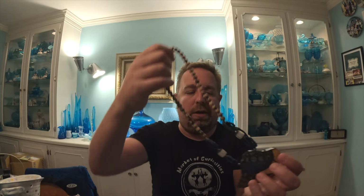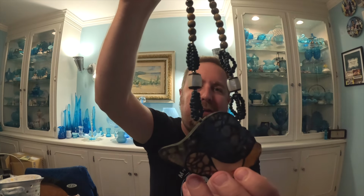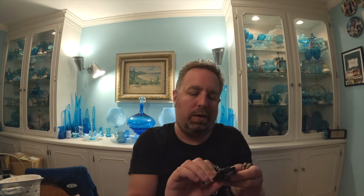And then there was also this set, which is a necklace and earrings. I'm not sure if this is Lee Sands or if this is somebody else. I'll do some research, but I thought it was cool. Here's the earrings. Very 80s. She's kind of hanging out. She's very mysterious. But I picked those up.